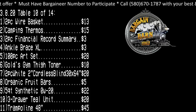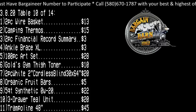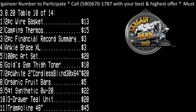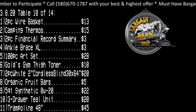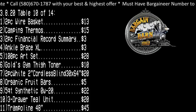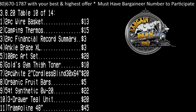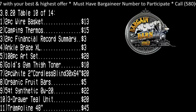The trampoline sold for $45 to $1,099. I'm going to make the same deal on them. Bargainer 175 had placed an offer of $40, so I'm going to let him have it for $40. And then $1,099, you're going to get one for $40 as well. So we'll put them on the list. So bargainer 175, you won for $40, and bargainer 1099, you won for $40 as well.